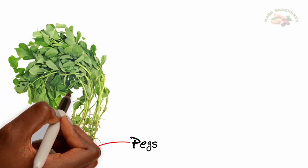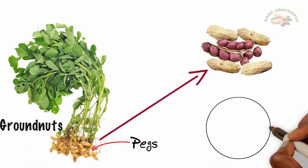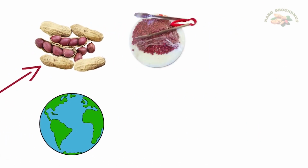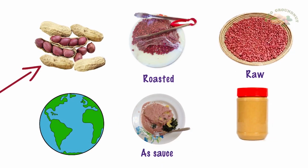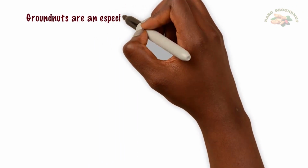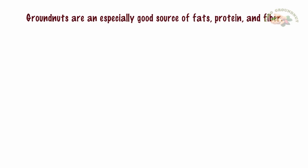Groundnuts, also known as peanuts, are highly nutritious legumes grown mainly for their edible seeds, which are consumed not just in Uganda, but all over the globe. They are usually consumed roasted, raw, as a sauce, peanut butter, or confectionery. In Uganda, groundnuts are the second most widely grown legumes after the beans. They are an especially good source of fats, protein, and fiber.